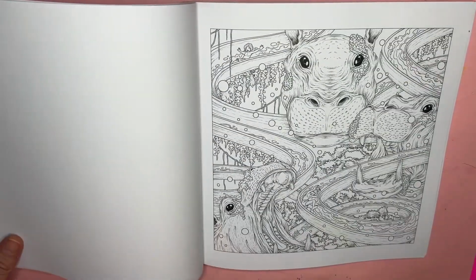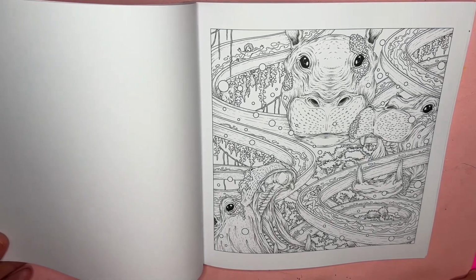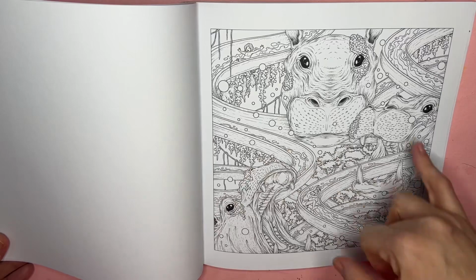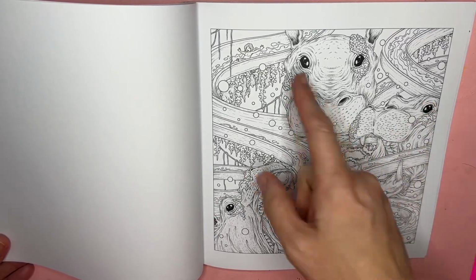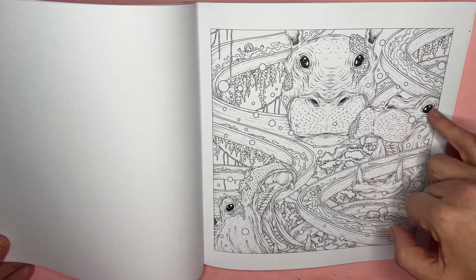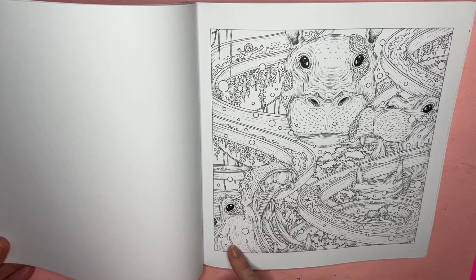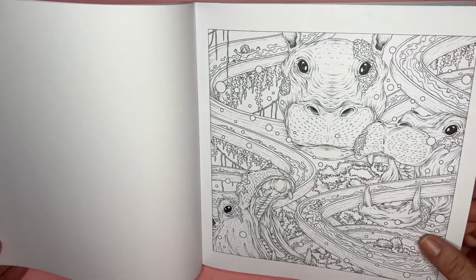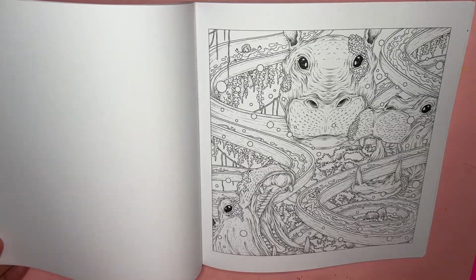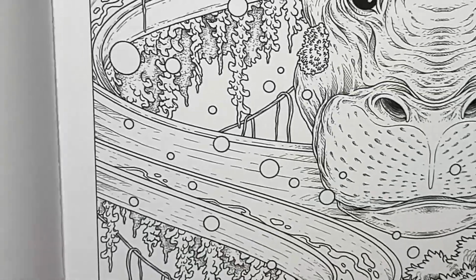This is really interesting. I thought this was a hippo, yeah, giant hippo mouth, and then I thought it was like an octopus tentacle, but it's like a water slide, and we got the girl going through it, through the mouths. Wouldn't that be like a cool water park, theme park kind of ride? You can see her there going through.